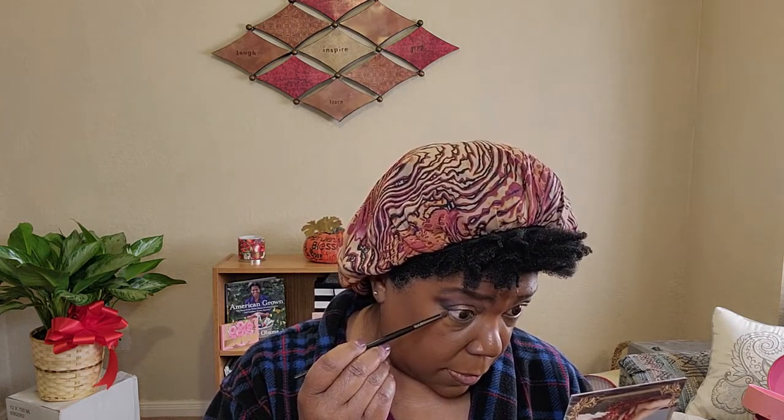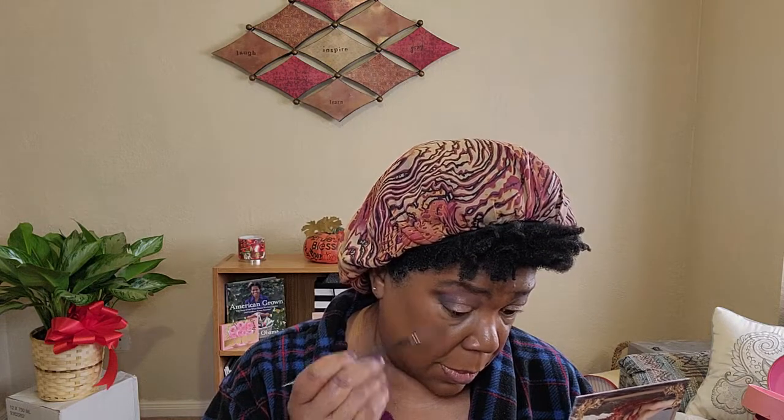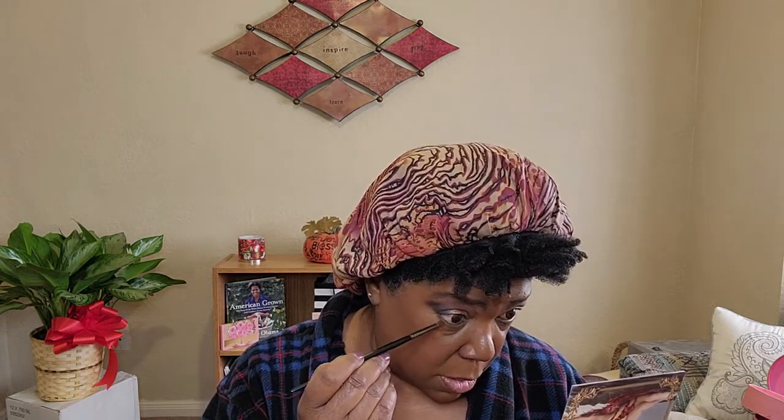Okay, and now I'm going to pick up the palette, and I think I'm going to go ahead and go in with, I guess I'll do a little purple on the outer part of the eye. Should I do green? I'll go with green. And that is, again, Genius. I'm trying to put it really close to the rim. And then the rest of the way, I'm going to go ahead and use Cypress.